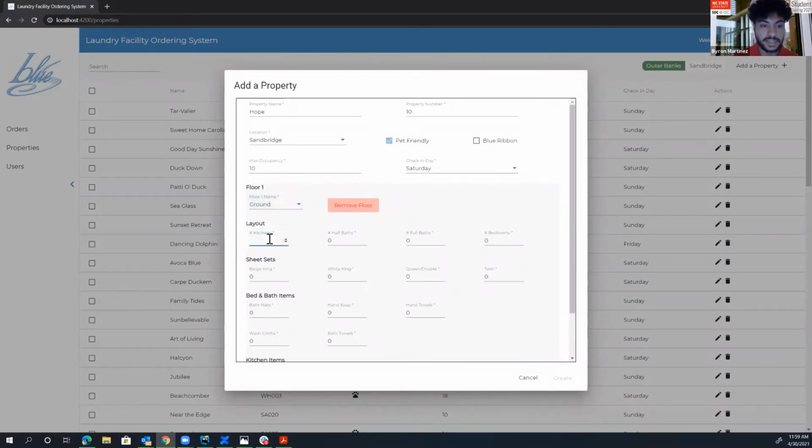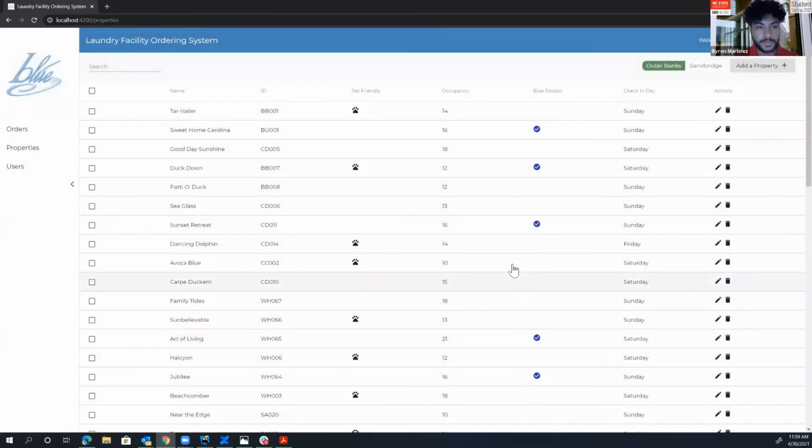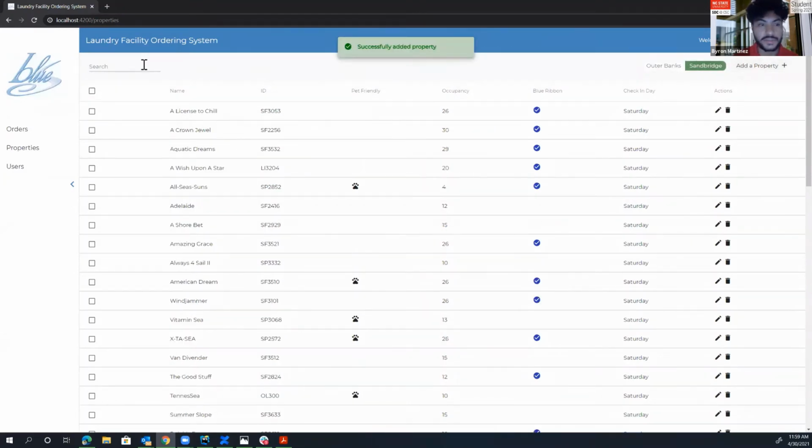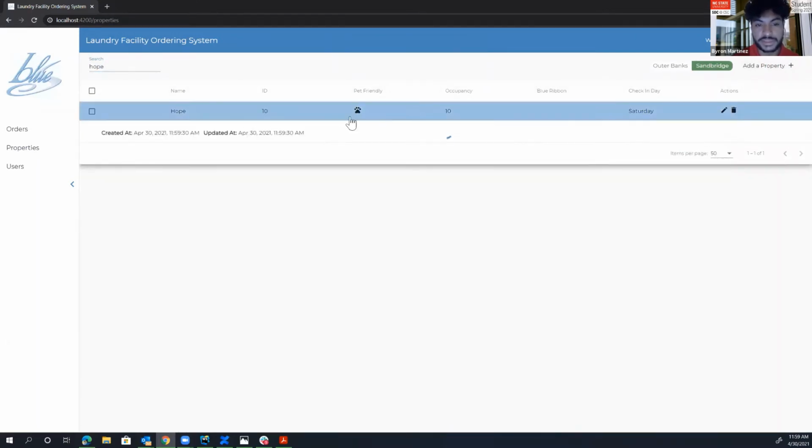And we set up a few floor configurations for the first floor. And then once we're done with that, we'll click Add a Floor, setting the floor 2 as the middle. Again, setting a few floor configurations, and then clicking the Create button. And if we transition over to the Sandbridge tab and use the search functionality in the top left, and we search for Hope, we'll be able to see that the property was successfully created.